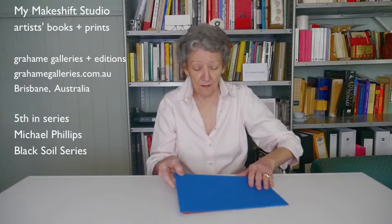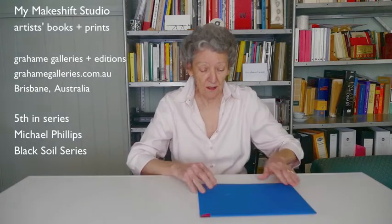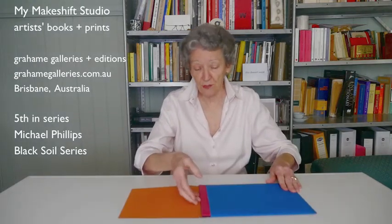This morning I'm going to show you two books that make up a series of artist books by the Brisbane artist Michael Phillips. These books are about the environment, and especially the environment around Mount Mistake in the Lockyer Valley, southwest of Brisbane.